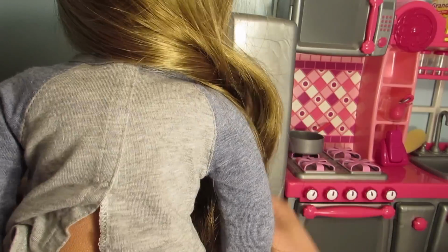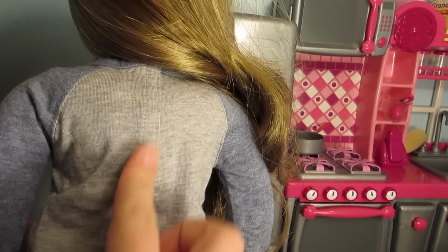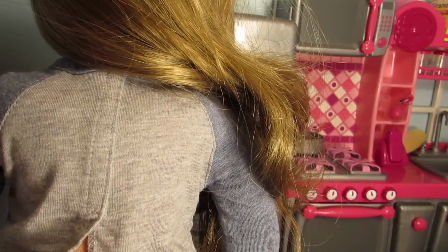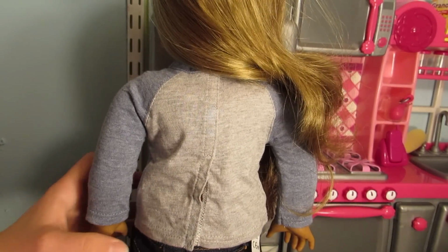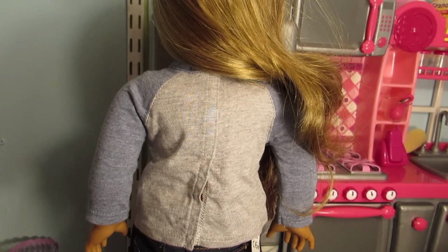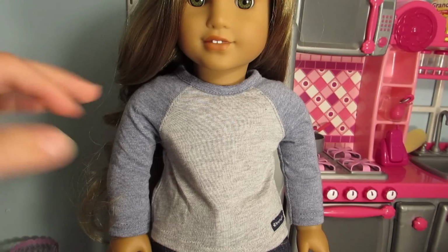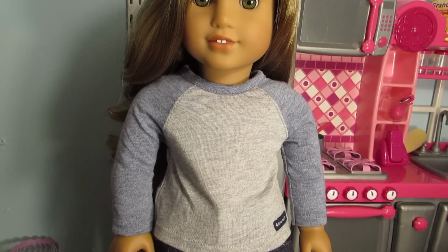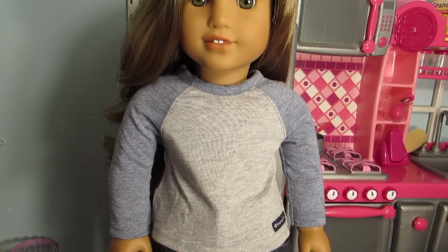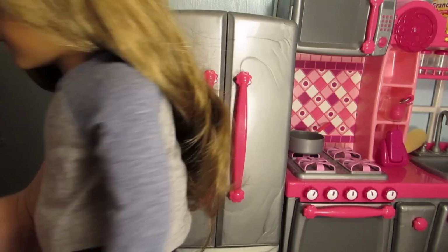So, all right. Here's my problem with this shirt. Here in the back, the Velcro does not come all the way down. As you can see, it only comes about halfway down. And this is really annoying to me, because this is typically something that cheaper brands do, like Our Generation and Springfield, stuff like that, because it's less money to use less Velcro. I would be okay if I bought this shirt from Our Generation or Springfield or somewhere like that, but I paid a lot of money for this outfit, so I would have liked if the Velcro had come down all the way.